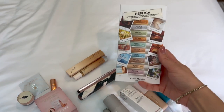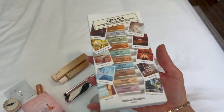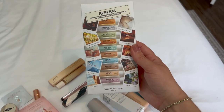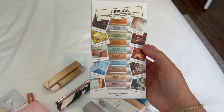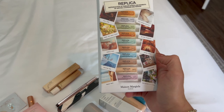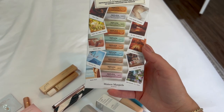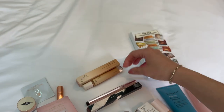I also picked up a sample set from Replica of all their scents, I think this is every single one of their scents, yeah. So it has Jazz Club, Lazy Sunday Morning, By the Fireplace, Under the Lemon Trees, Bubble Bath, Autumn Vibes, Coffee Break, Sailing Day, Beach Walk, and Springtime in the Park. So excited to try all of these.